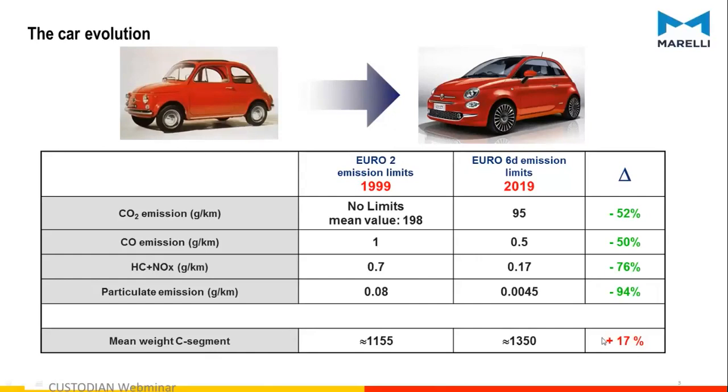Of course, this mass increase is due to many factors, not just the performances. It's also due to the safety increasing and to the comfort increasing. Nevertheless, it's a number that car makers are not happy with. They want to absolutely reduce the weight of the car. And the exhaust system has a role also in this mass increase.